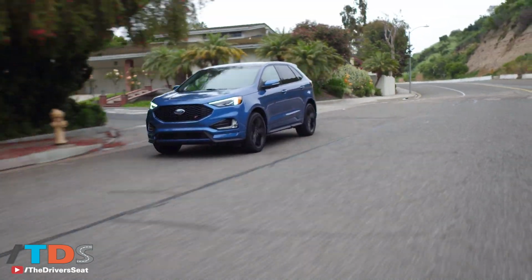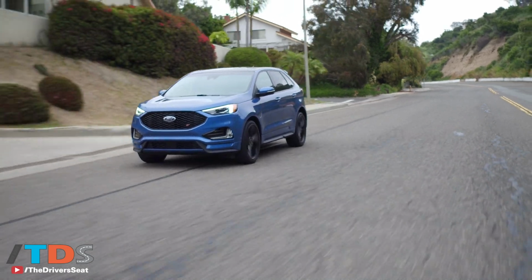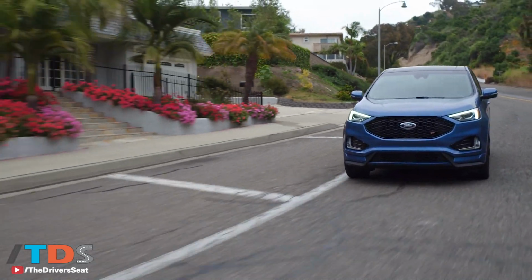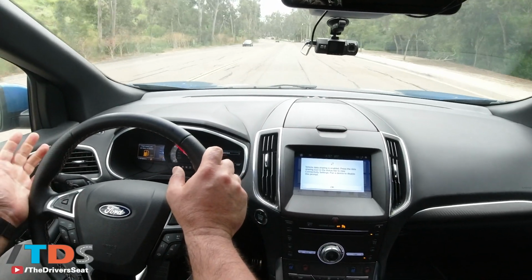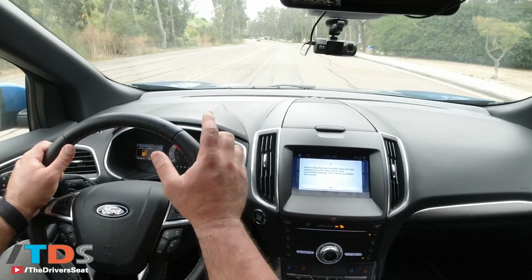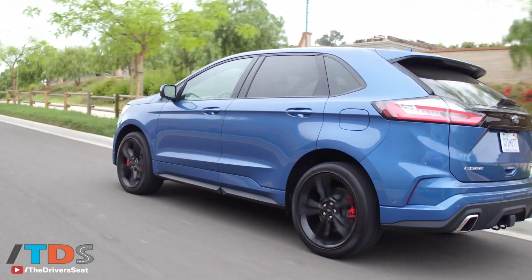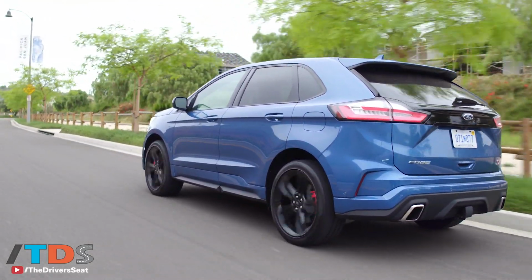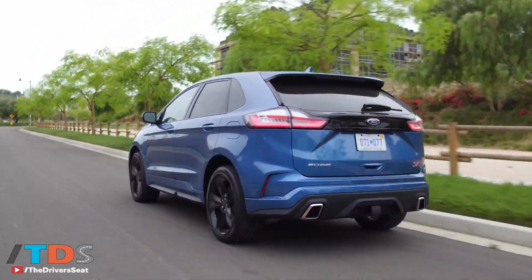Fully loaded, the Telluride is $46,000, and it looks better. It does have a 3rd row. It drives better. It has a better warranty. It has better features, better quality materials, better in every way, and it's priced less. So I really understand the people who put the packaging together on this Edge, thinking, well, this is brilliant. It's going to sell. I don't see people dropping $53,000 on this Edge ST.